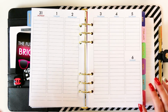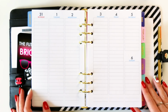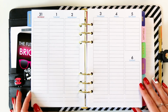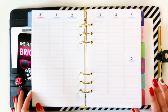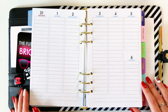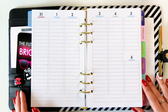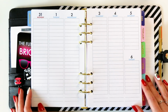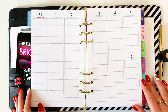And then we have our weekly view. So this is an unhoured hourly to give you the maximum flexibility. And you can write hours if you want, of course. Everyone has a little bit of a different schedule. I've gotten lots of requests for our hourly planner to start at 5 a.m., lots of requests for it to go up to midnight, and I decided to leave the hours off so you can really make your schedule your own. And if you're using it for memory planning or you don't have an hourly schedule, it also gives you that flexibility to not feel like you need to cover the hours.